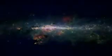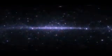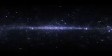Take the last step on our journey through ever shorter wavelengths and find rays with even more energy than X-rays. Gamma rays. If we could see gamma rays, the night sky would look very different. This is the Milky Way as we see it. And this is the gamma ray sky. A glowing band of gamma rays mirrors the Milky Way.